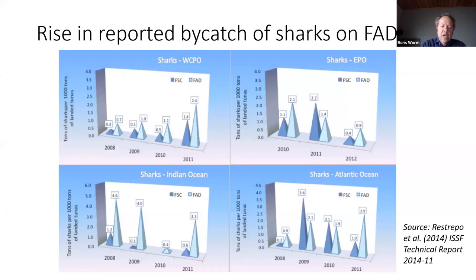So there's a large increase over time in the rise of reported bycatch of sharks on FADs. And again, this is from observer reports. Then there's the unreported bycatch that's due, for example, to entanglement, which I'll talk about in a minute. But even when we look at the reported numbers, we see a steady increase over the time period covered here. So from 2008 to 2011, particularly strong in the Indian Ocean, where FAD use is particularly pronounced, but also in all other ocean basins, so that now more bycatch is associated with FADs than with traditional methods such as fishing on free schools of tuna.